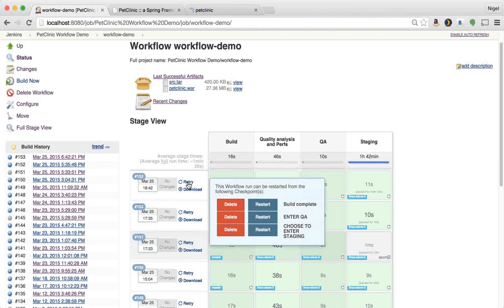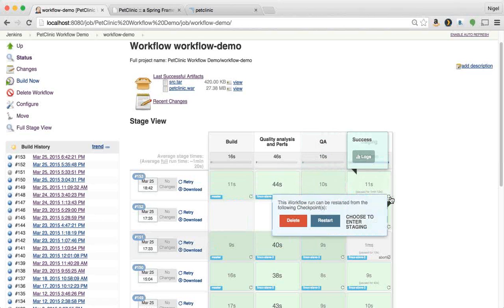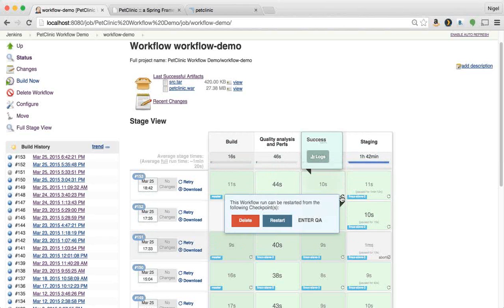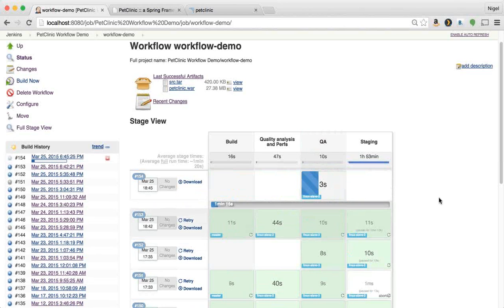And then I talked about the retries. So I had 3 checkpoints in this script. Even now the script is finished, it's possible to actually go and rerun from a checkpoint. And I've got these little restart icons here, which enable me to do that at the various places where the script had a checkpoint. So I'm now going to kick off and I want to rerun the QA again, and that will now trigger a new instance running from that point. So again, just to reiterate, this stage view and the restartable checkpoints are not open source. They're features that you get with Jenkins Enterprise.